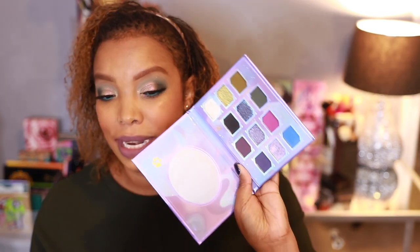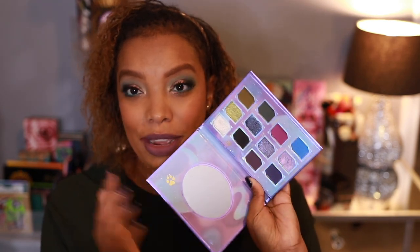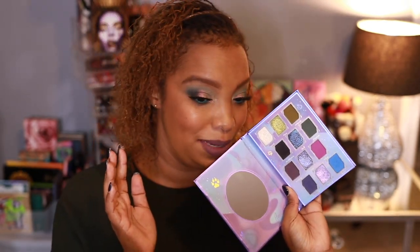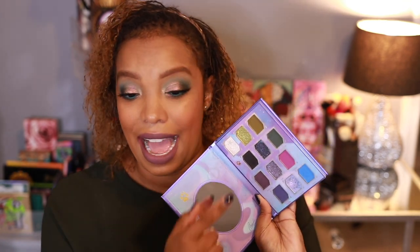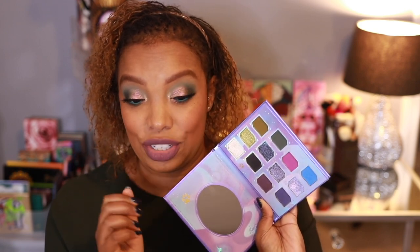I just see so many color combos that you can make with this look. Even with the duochrome, it reflects so well with so many different shades. And I just think that is absolutely stunning. I mean, you have this golden green. You also have this white color that just kind of takes on the shift of basically anything that you have by it and gives a nice lightness to the eye.